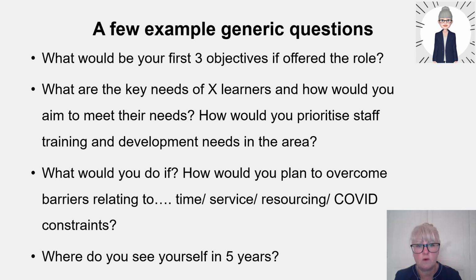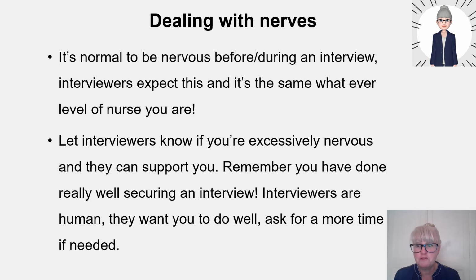And where do you see yourself in 5 years? That's a classic question asked in many different types of interviews, not just nursing. So finally, you've got to the day of the interview and you may be dealing with nerves, and it's normal to be nervous before an interview, and interviewers expect this, and it's the same whatever level of nurse you are. Let the interviewers know if you're really excessively nervous, as they can support you.